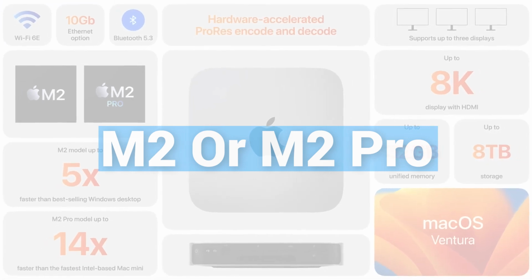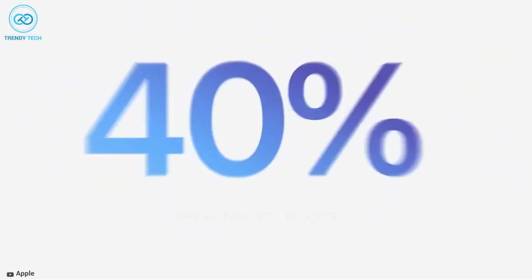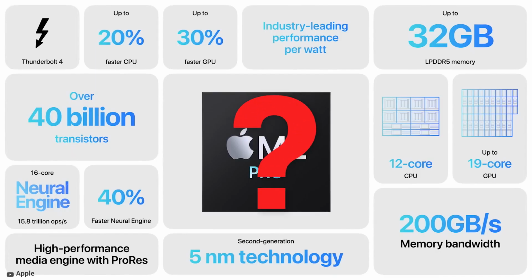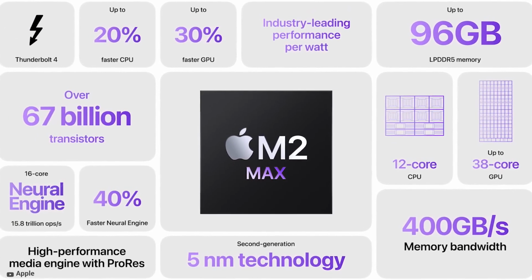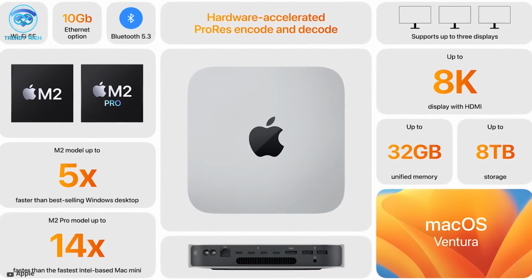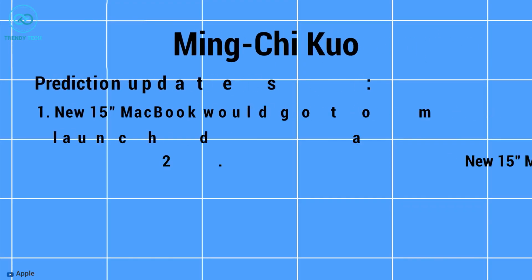Now, we're all well aware of Apple's latest M2 Pro and M2 Max chips, which are equipped with a 16-core neural engine and at the same time 40% faster compared to the previous generation. But are we going to see these chips on the upcoming 15 inches MacBook Air? Well, for the M2 Max certainly not, simply because it might be an overkill for a device such as MacBook Air. But there is a chance of seeing the M2 Pro chip on this newer version of MacBook Air along with M2 chip, since Ming-Chi Kuo, the best Apple analyst on the planet, already tweeted about this last year.